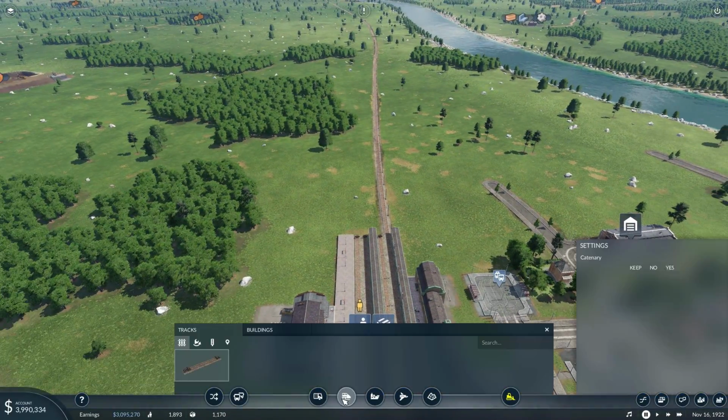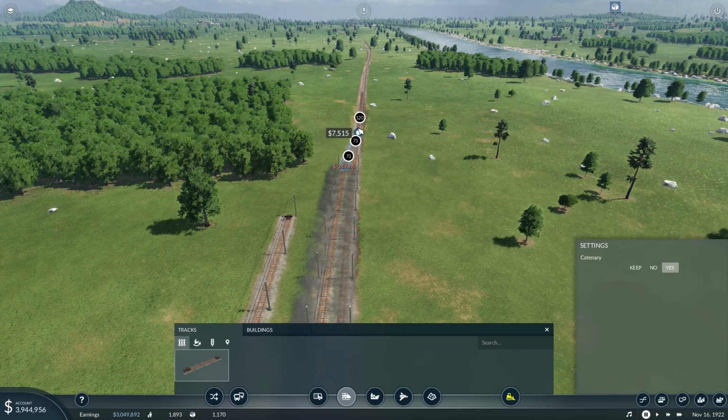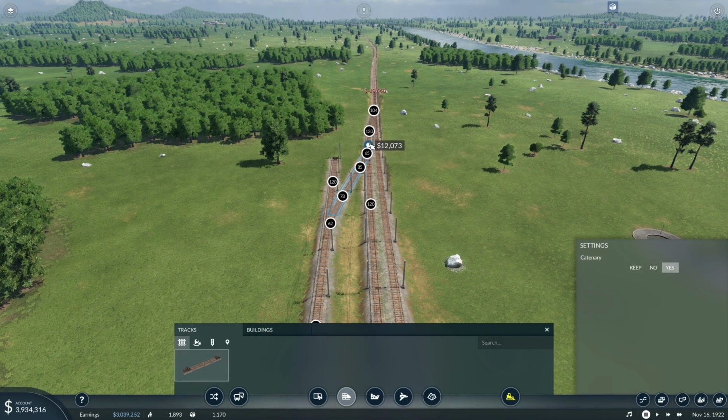We are going to make a quick small addition. We are going to merge a couple of lines here. So first I'm going to merge this passenger line. Second, I'm going to merge in this cargo line.